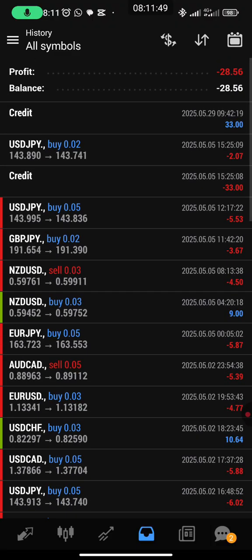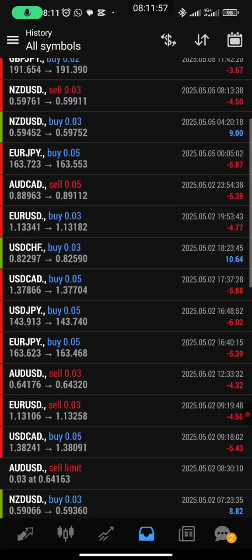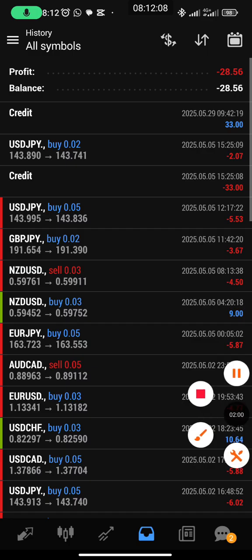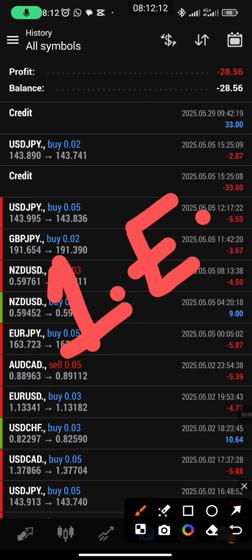But as you can see right here, the strategy doesn't work. I lost the whole account. I took around, I think around 32 trades, which was enough to determine whether the strategy is going to work. I took 32 trades. I won 8 and I lost around 24. Okay, so number one error here is that the strategy that I used had negative expectancy.